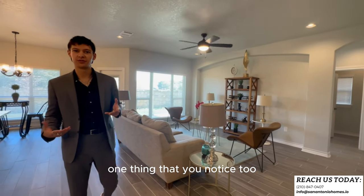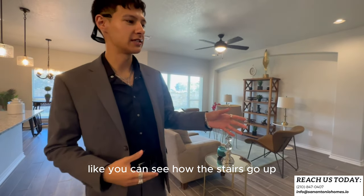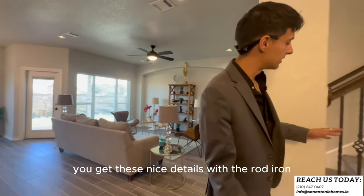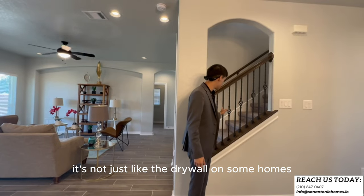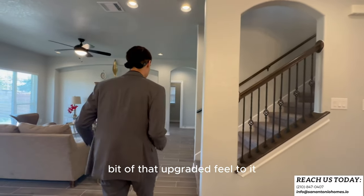One thing that you'll notice too, as you're down here on the first floor, like you can see how the stairs go up, you get these nice details with the wrought iron stair spindles right here. It's not just like the drywall on some homes, so you are getting a little bit of that upgraded feel to it.